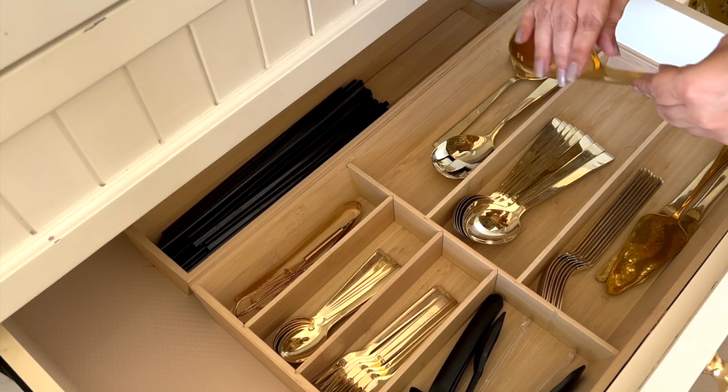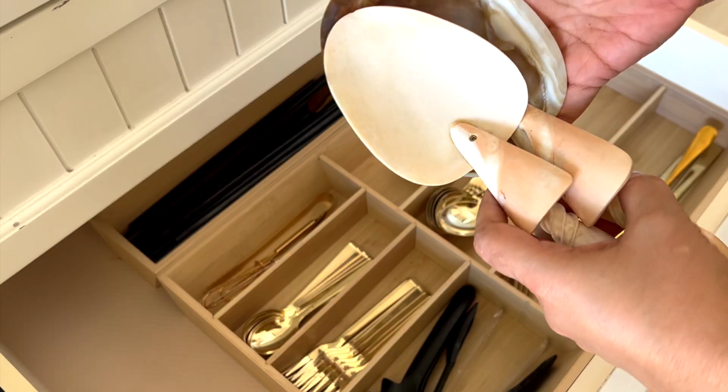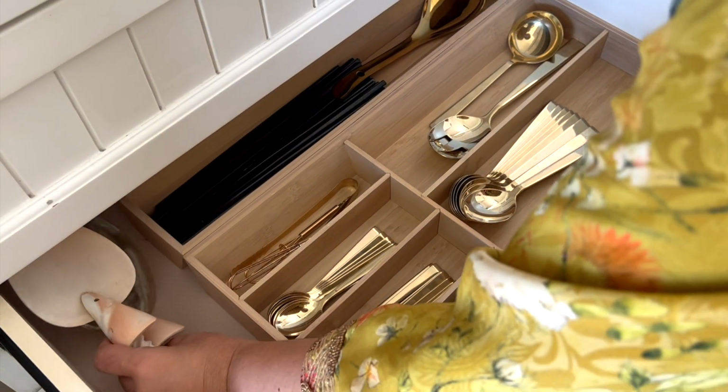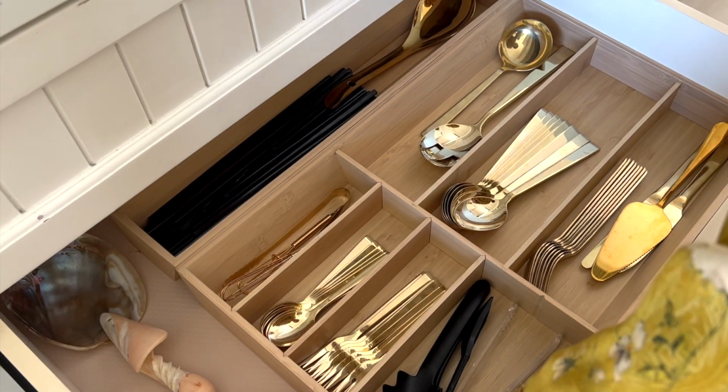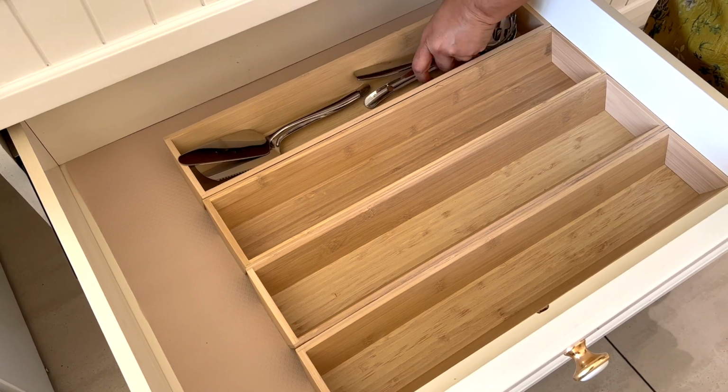I also have this, which I doubt I'm going to use very often. I don't quite like the stark gold color, but I'll keep it until I make up my mind what's the best decision. And below that is our entertaining cutlery.